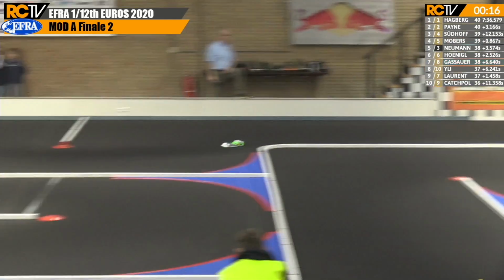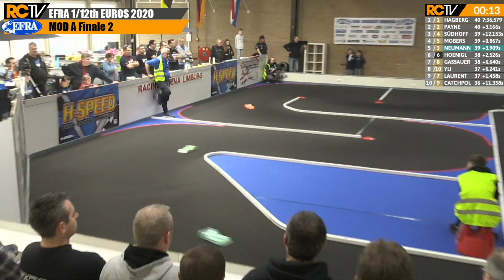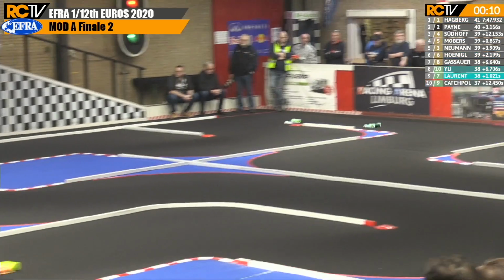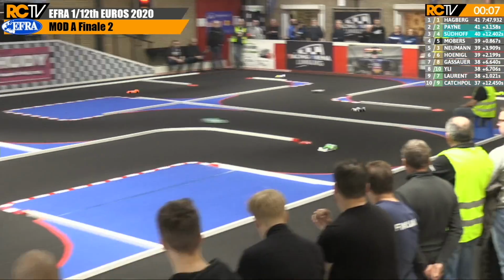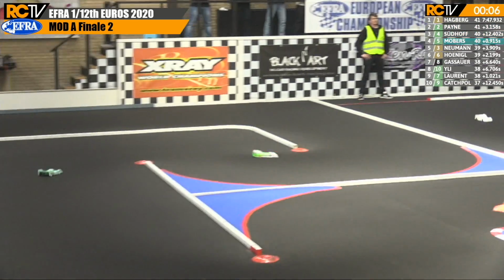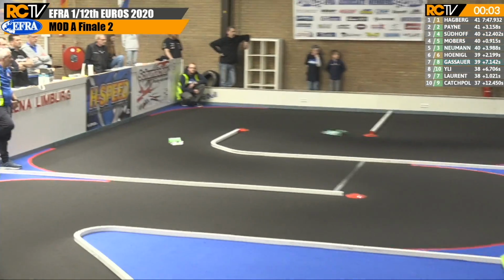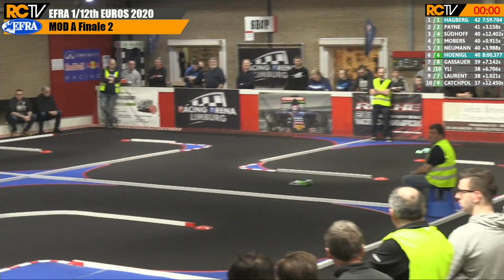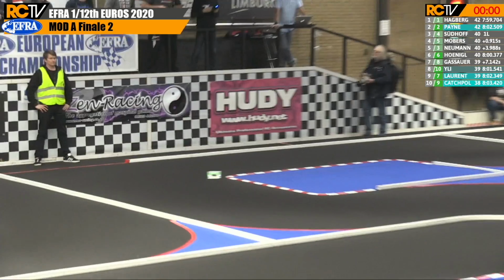20 seconds left. Alex Hagberg. He may just make an extra lap. Might get him a victory lap by himself. Let's just see as he comes around. Last couple of seconds. Alex Hagberg, let's see if he crosses the line. Alex Hagberg has made the other lap, so Alex Hagberg is our European champion.